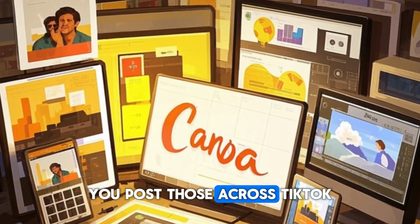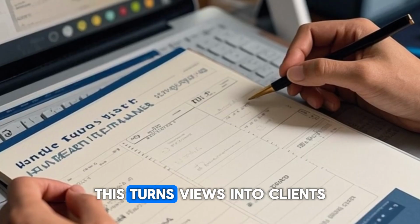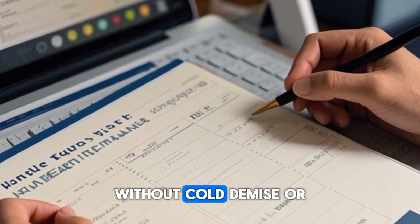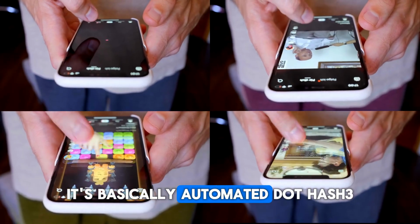You post those across TikTok, Instagram, or YouTube. People watch, trust you, and click through to your website or funnel. This turns views into clients without cold DMs or expensive ads. And once your content is scheduled, it's basically automated.